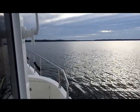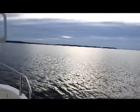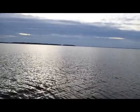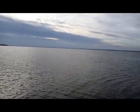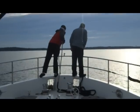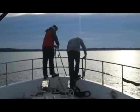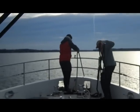It's New Year's Day. We're getting ready to pull anchor and head south from the Potomac River on our next leg down towards Norfolk, Virginia. Not much wind today. Beautiful, calm water. Okay, so they are taking the snubber line off, and we are communicating with our wireless headsets.